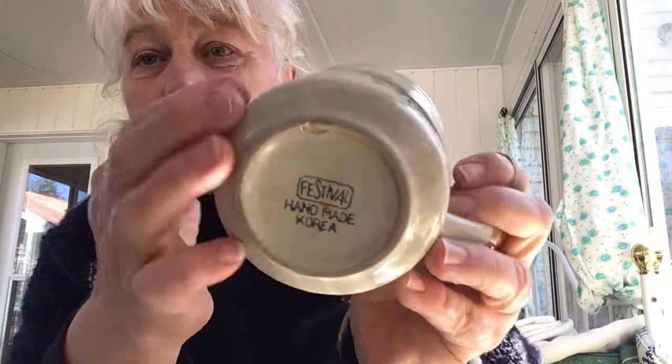So that's going to get turned into something else. This I just had a bit of room left in my bag. I thought it was a cute mug, and it's Festival handmade in Korea. I did notice that it has a little flaw.